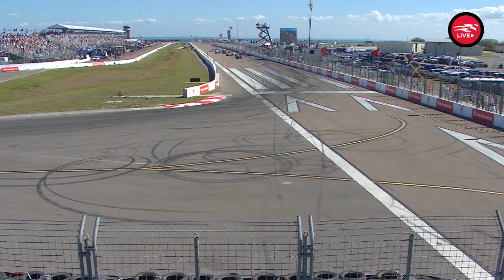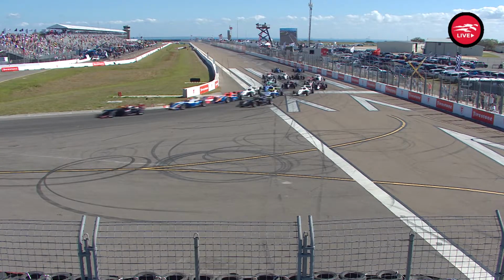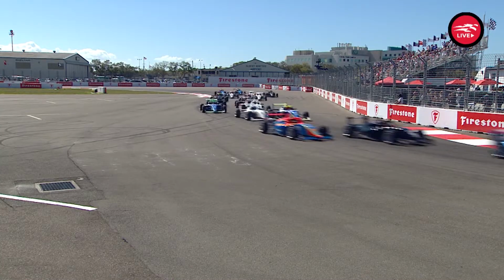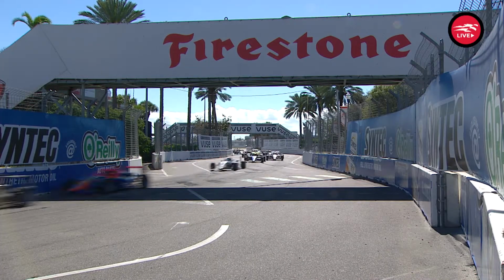Coming down the front straightaway. Ready to dive into turn number 1. Great shot at turn 1. They'll go 3, maybe 4 wide. No one going all the way down to the bottom. Good start so far for the drivers at USF 2000. A little tighter further back. But otherwise, drivers playing nicely and cleanly through 2 and 3.